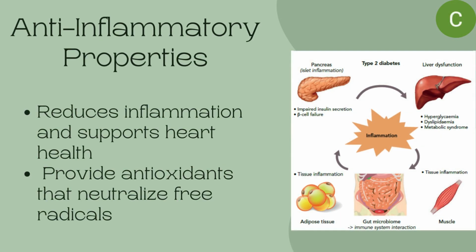A Mediterranean diet consists of monounsaturated fats and omega-3 fatty acids. These healthy fats reduce inflammation and support heart health. This diet also has a lot of fruits, vegetables, herbs, and spices, which provide antioxidants and anti-inflammatory properties. Chronic inflammation is associated with insulin resistance, and the anti-inflammatory properties of these foods may help reduce the inflammation. Antioxidants help neutralize free radicals, which are molecules that can contribute to inflammation and oxidative stress in the body.